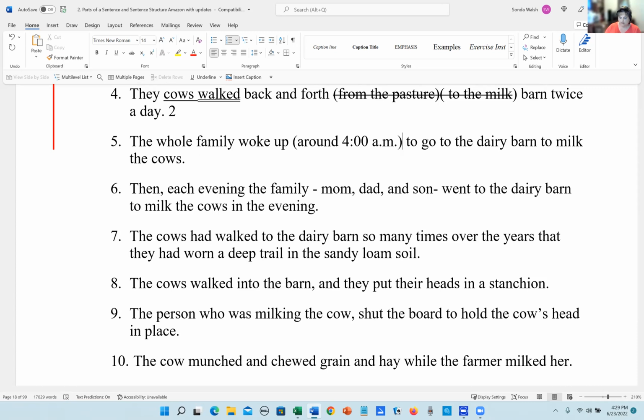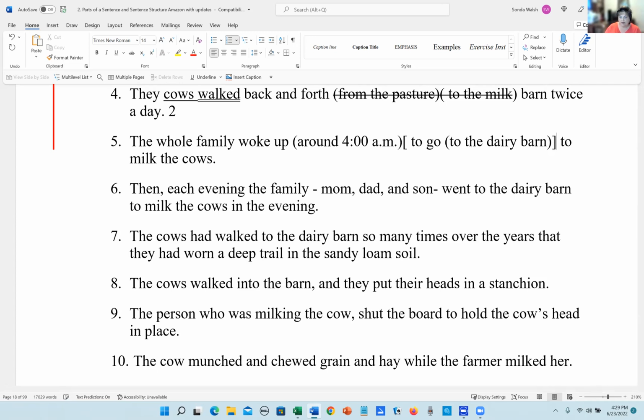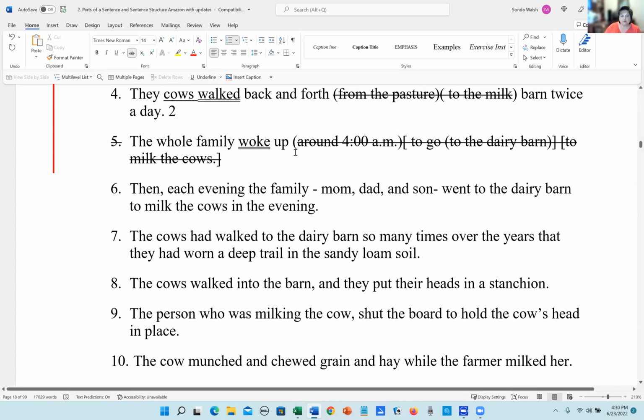And then to go is an infinitive. To the dairy barn is a prepositional phrase. So we put our prepositional phrase inside of the infinitive phrase. To milk is an infinitive phrase. We put the whole thing, to milk the cows. So now I can mark through that whole rest of that sentence, and I'm only dealing with the family woke up. So what's the verb in that? Woke is the action verb. So we're going to underline that twice and ask myself, who woke up? And it is family. So family is my subject.